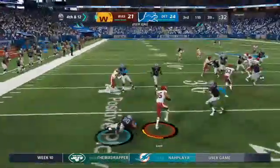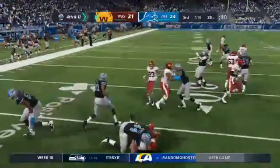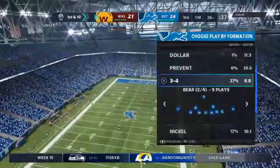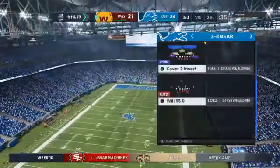Oh, able to avoid him. Powerful running. It'll be 37 yards there on the punt, and that will come the offense as they take over. 26-yard line.